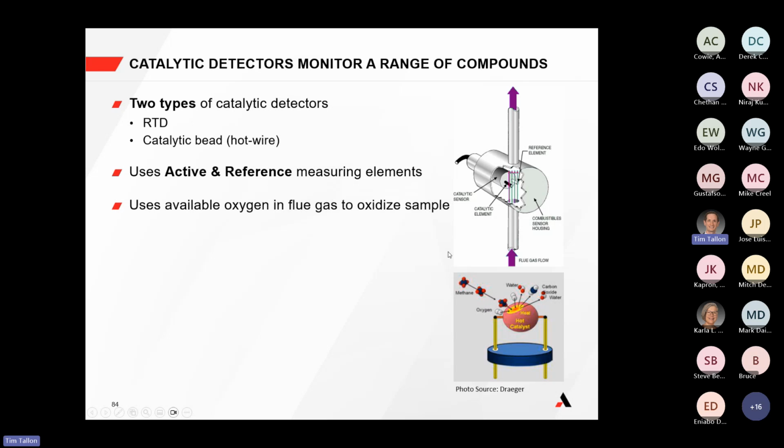In both cases, these detectors are actively oxidizing the unburnt hydrocarbons and or the combustibles in the process. Oxidation requires oxygen, so these measurements require the available oxygen in the flue gas to oxidize the sample. This is important because this oxidation provides the measurement. If you get too close to a fuel-rich condition, we have fail-safes to go from the measurement to full scale if it gets below a certain oxygen concentration.